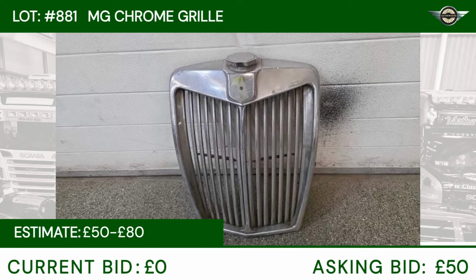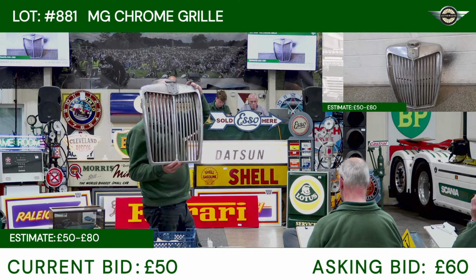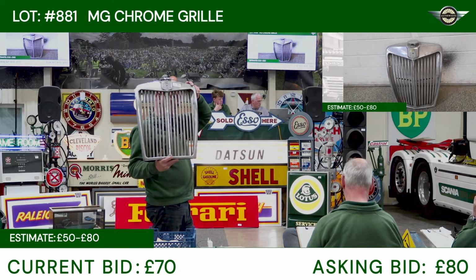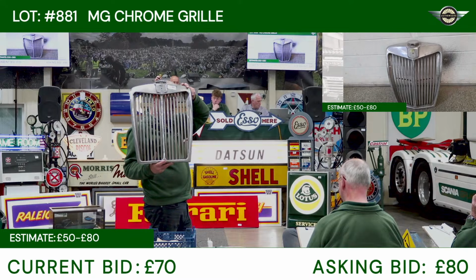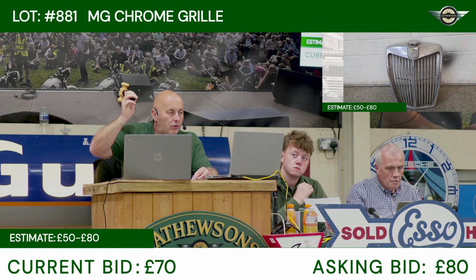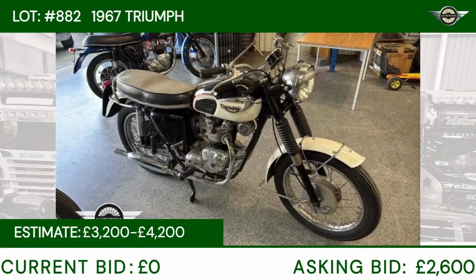There we are. £40 bid straight away then at 40, £50 we've got. At £50 then, are we all in at 50? Off it goes up to red car then at 50, 60, £70. At £70 we have. At £70 then, are we all done at 70? At £70 going once, twice. Third and last time at £70. Sold.